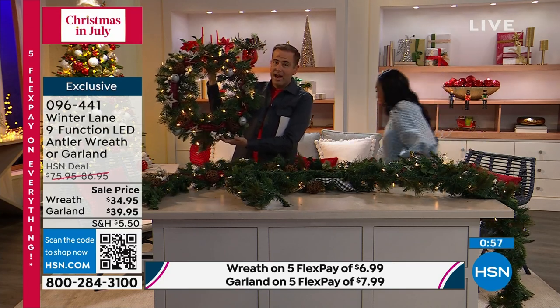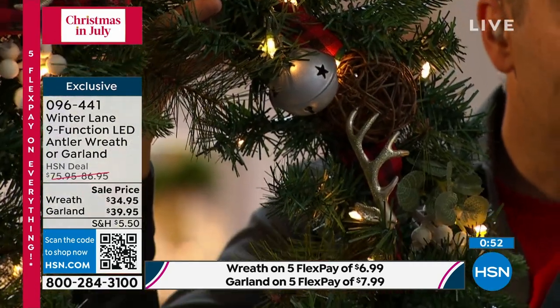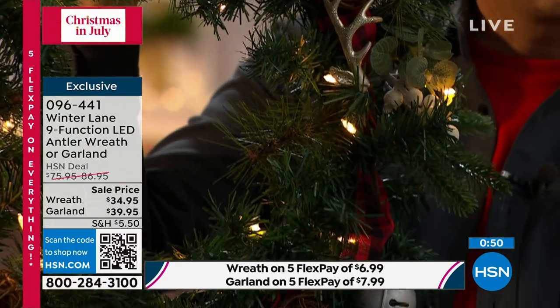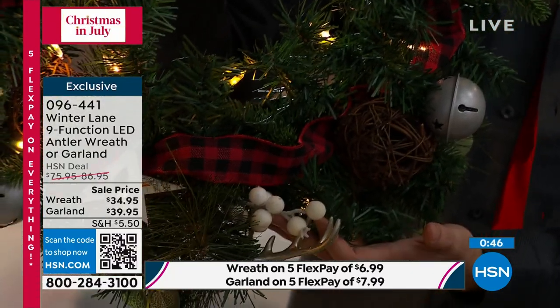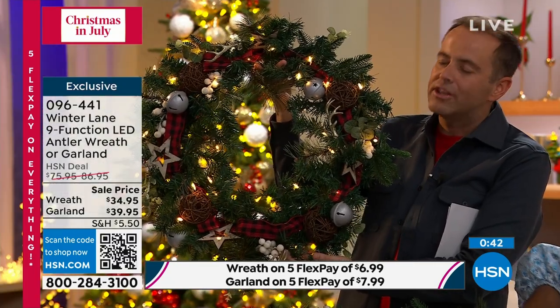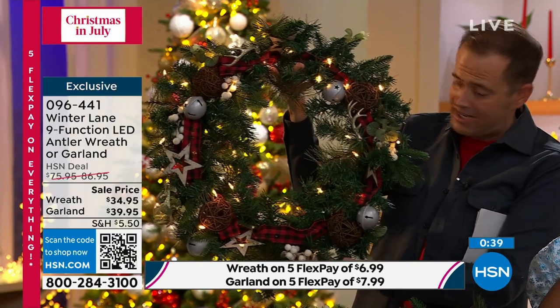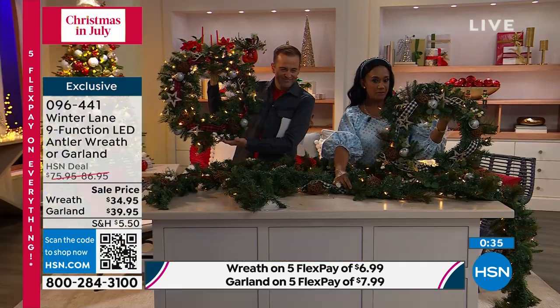This is the wreath. 26 inches. Nice size. Again, there's a lot to see. $34.95. The garland is only $39.95. There's a rustic feel, but there's an elegance to it, and there's a fresh feel, and it has character. I love the red and black. It's so traditional to me. And again, so festive, Alexandra. It is festive. I love the black and white. I love how it's very lush. This is extremely well made.